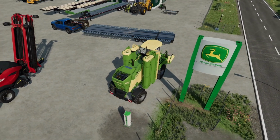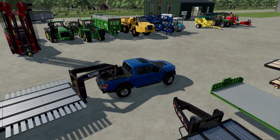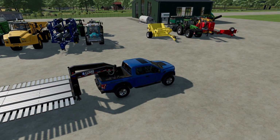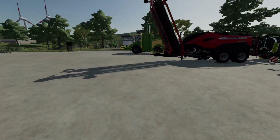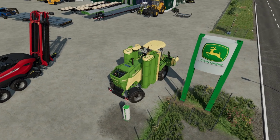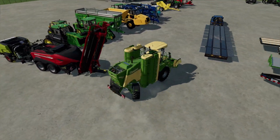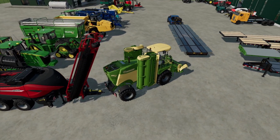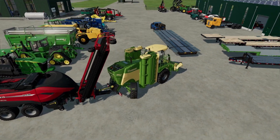I guess this is technically equipment. I should go turn this off actually. It's over here actually, so. Gotta run over here. This is the KC, whatever model this is.